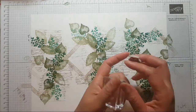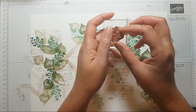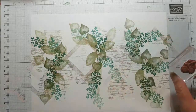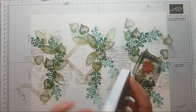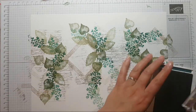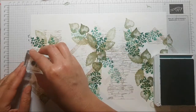Oh, no way, Vanessa. Oh, different countries have different stamp sets. Hi, Lisa Calabretta. Okay, I didn't realise that. Yeah, Beautiful Friendship normally is £20 in the UK, so it will be £17 on Wednesday.